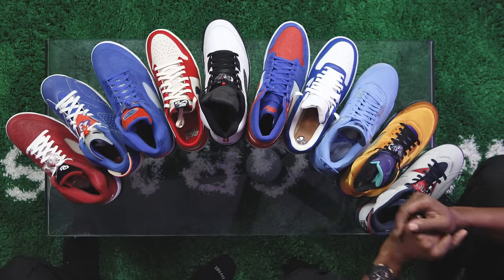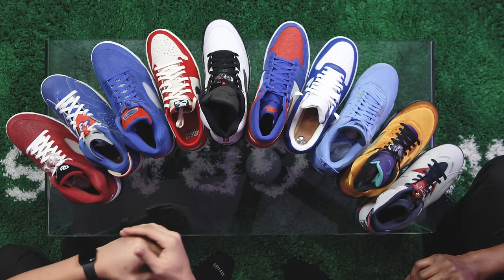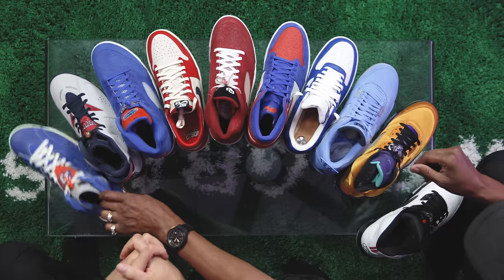2, 4, 6, 8, 9. We missing one. I'm just messing. It's 10. Oh, I was gonna say we get one back. Yeah, that would have been mine. Okay, number 10 on this side, number 1 on this side. I would go number 10 right here. Number 10 is a Jordan 5. Okay, so I'm gonna put that one there. This one, top 3. I'm going to go 10 for sure. Top 3 for me. I don't care what anybody says. That one's top 3. Can this one be 9?